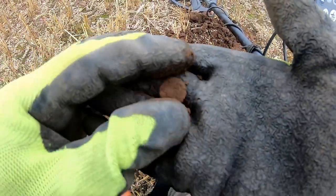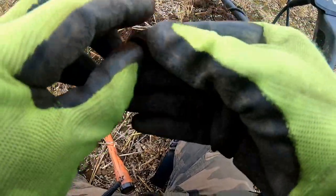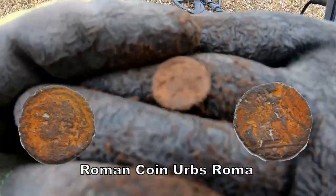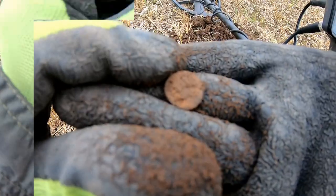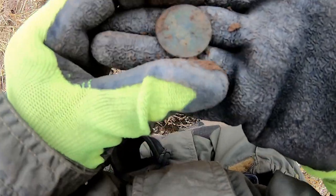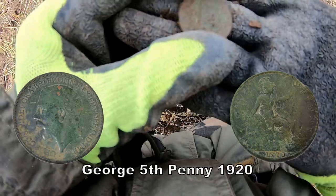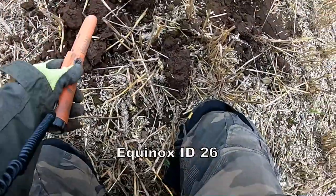I think I've got a Roman there. Yeah, Roman. Roman coin. Roman coin, that. Small, isn't it? Coin of somebody. Don't know who it is. Clean it up, show you later. Could be George the Fifth, that.